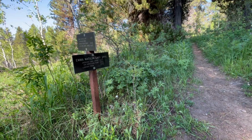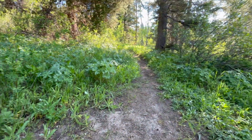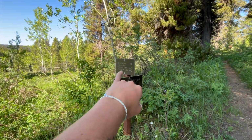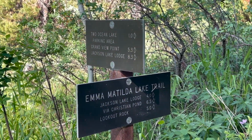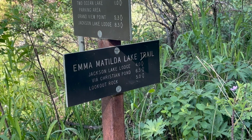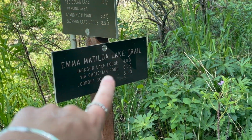Alright, I wanted you guys to see this really quick. So I came to a split in the trail. And I am trying to hit all the mileage in the park, right? So I don't know if you guys can see on that sign. It says Two Ocean Lake parking area a mile down this trail. And in order for me to hit all the mileage in the park, I am gonna have to do a mile out and a mile back. So it's 2 extra miles that I'm doing in addition to these trails this way.